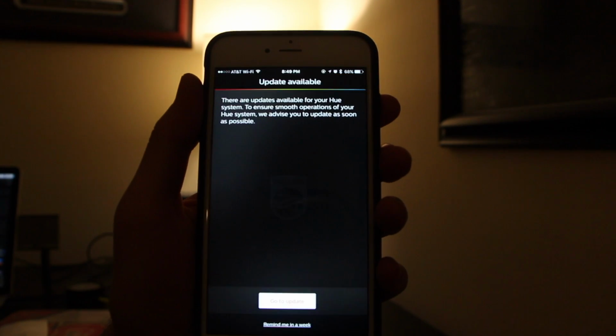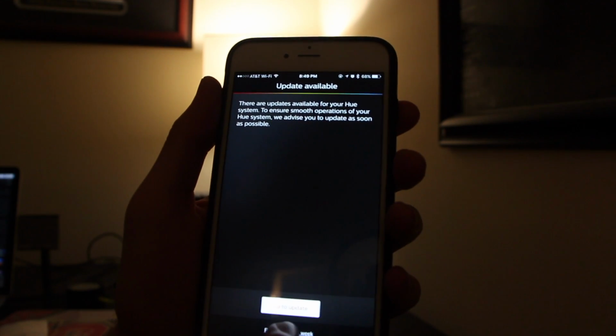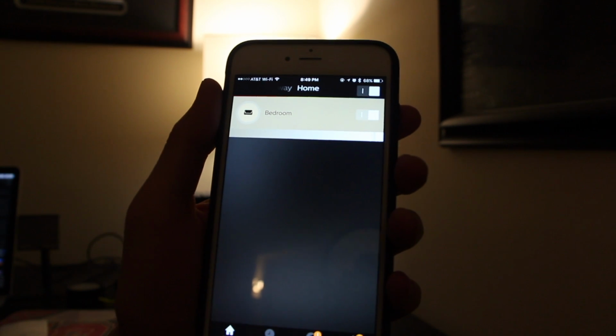So I've been using the Philips Hue app now for quite a while, and it's fine. It's not the greatest app in the world. The original app Philips Hue had was great. Then they came out with this new version of the app that wasn't as good. It was missing some features from the old app, and over time it has finally come up to parity with the old app. And it does have some nice features in there.